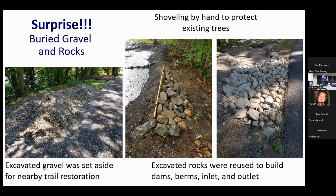Now we put it all to good use. The gravel we set aside on the left picture, and then we took it to support some trail restoration. The other rocks, you'll see, we put behind the dam, and we put it as the inlet. The dam people joke to us about us building Hoover Dam. We put so many rocks up there. And the main thing that we learned from this is that we really had to spend a lot of effort conserving the trees because they were in a whole lot worse shape than we expected.